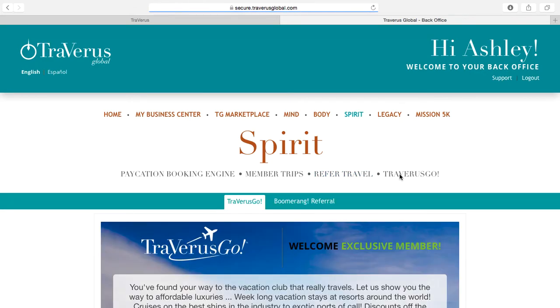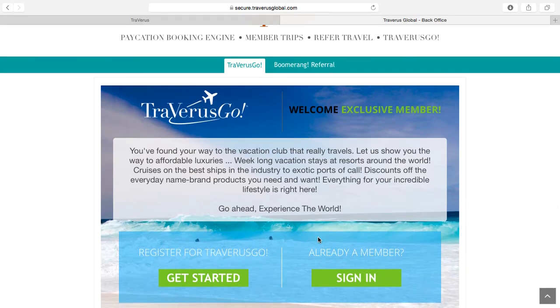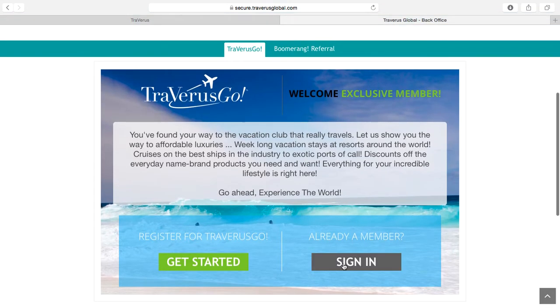Last but not least, we have Traveras Go, which is our travel club. The way that this works is it allows you to experience wholesale rates, just like the member trips. But the difference is instead of you just experiencing the wholesale rates, you actually accumulate loyalty points that you can use towards future travel. So if you are enrolled in the business, you're going to already sign in as a member. Okay, so take a look at that, browse it. See if you like it, but this is for agents.